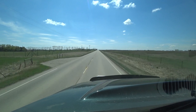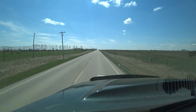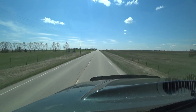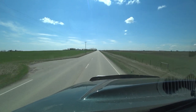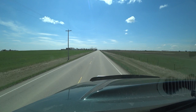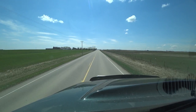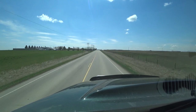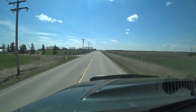Finally loaded here. Finally. We are just east of Airdrie, Alberta, on Range Road 284. Loading basically mulch and manure, garden center. I'm delivering to Canadian Tires. Three different Canadian Tires. Right on Highway 567.